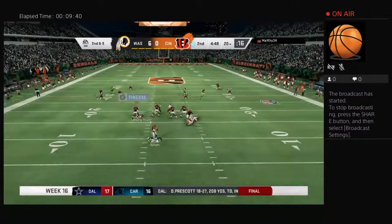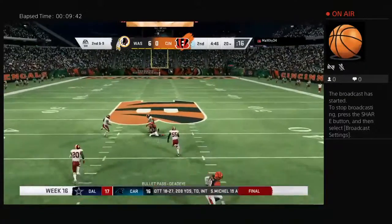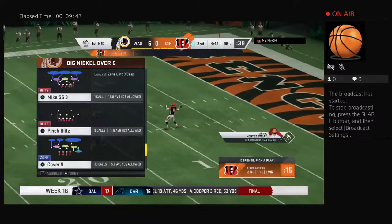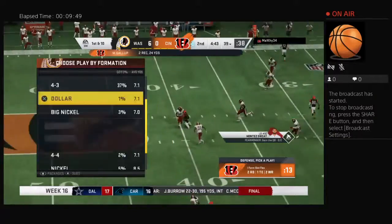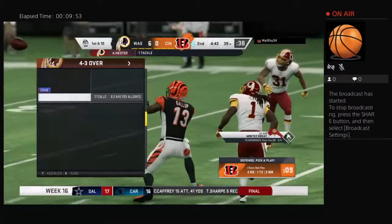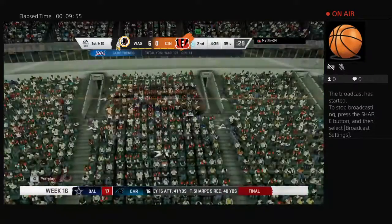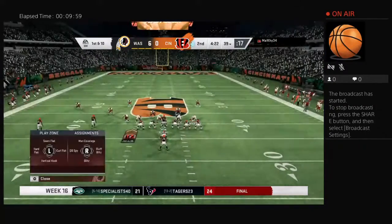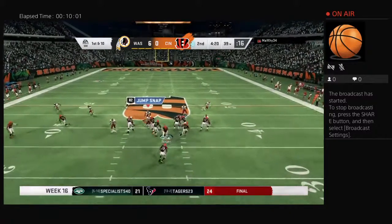On 2nd and 9, Rosen. He's going to find Gallup here, complete. 19 yards to pick up there. Move the chains. I think it all came together there. In-breaking route, drove it with excellent pace. Money throw right there to move the sticks. So from the 39 now, they'll come up on a 1st and 10.